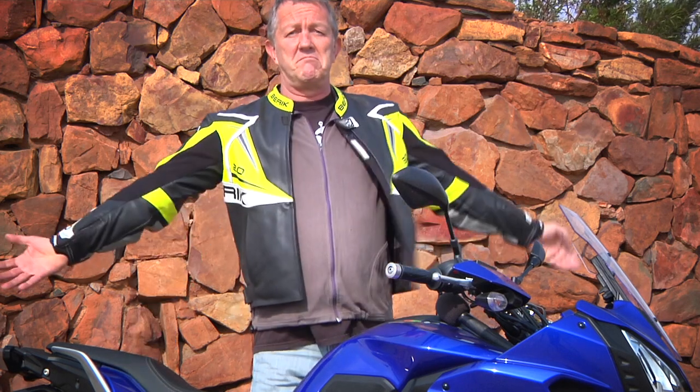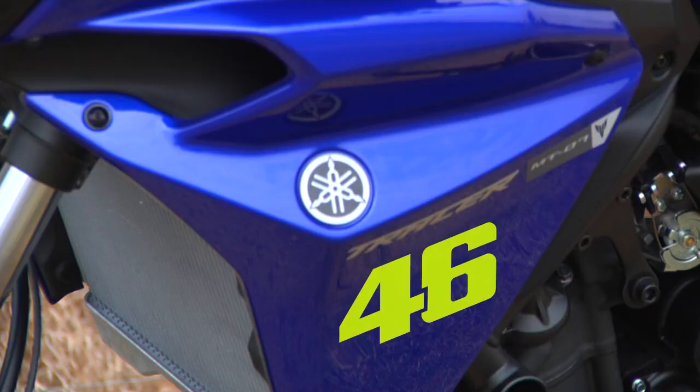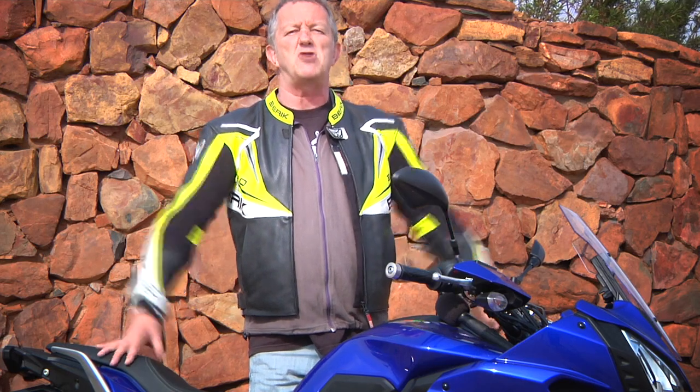Looking for a bike that does everything, like I say, on an everyday basis. Comfort, wheelies, touring. What more could you ask? And if you're a Rossi fan, put some 46 stickers on here and it'll look like his bike, because it's the same colour. Tremendous!